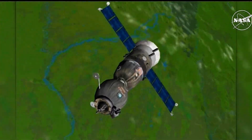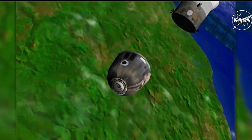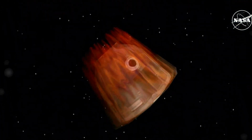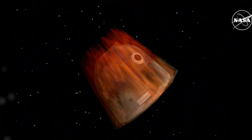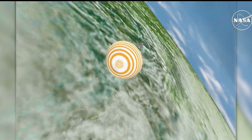Pyrotechnics will fire to separate the three sections of the Soyuz. The center section, the descent module where the crew resides at this moment, is the only section that survives the searing heat of reentry, where temperatures around the vehicle will build to some 2,500 degrees Fahrenheit.